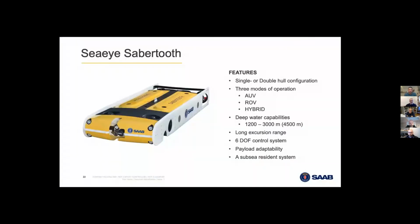The Sabertooth is a fairly mature product now and is used in 3 modes of operation. There's a pure AUV, acting as an ROV with a tether for some applications, and finally as a hybrid, where step-by-step control is achieved via a Bluecom free space optic modem or an acoustic communications link. As well as its long-range endurance, it has 6 degrees of freedom, allowing it to stop and hover for anomaly investigation, for example.